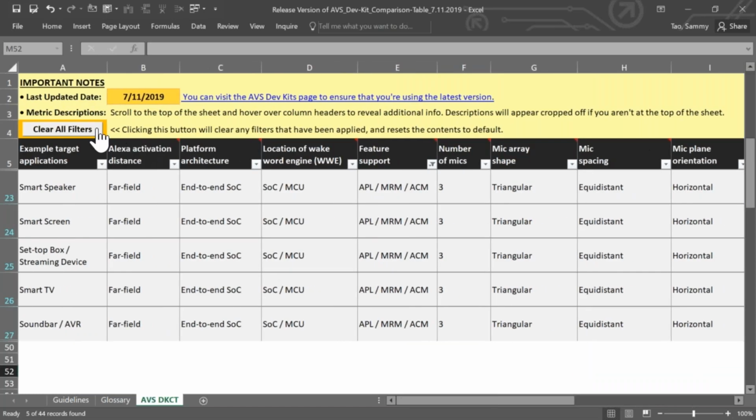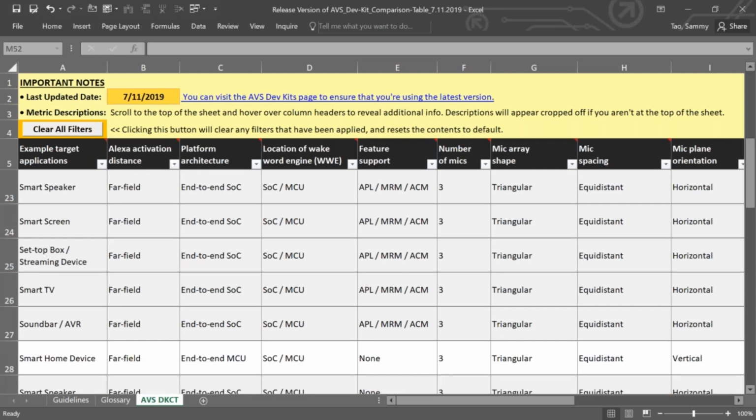Okay, so you want to try another one? Yeah, we'll do one last example. As we know, another big market that we see opening up is within the smart home space. Previously a lot of those were Works with Alexa devices, but now we're looking to bring Alexa built into those. So what are some kits that we have for that?